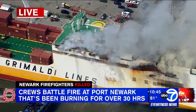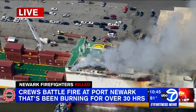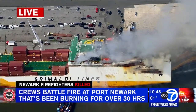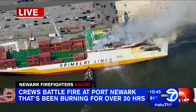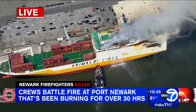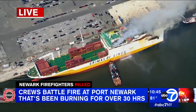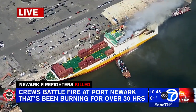They are in charge of whatever fire may happen at an airport. That actually is required by the federal government. The federal aviation regulations require that that fire brigade is there. When it comes to the ports, like this one, there is no requirement like that. So that is something that's going to have to be a part of the conversation moving forward.